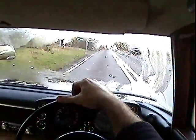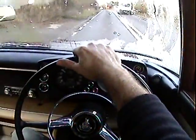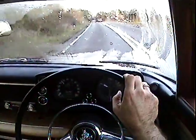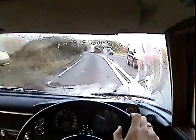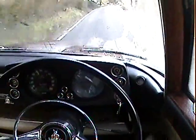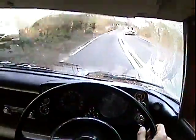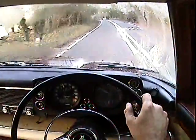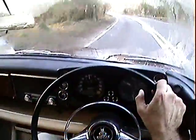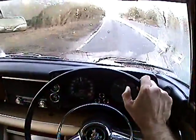So yeah, engine starts on the button, no misfiring, hesitancy, overheating or other unpleasantness at all. Gearbox does exactly what it should, changes gear perfectly. Windows up, nice and quiet. No unpleasant clunks, groans, squeaks or rattles. It's just getting on with the job.